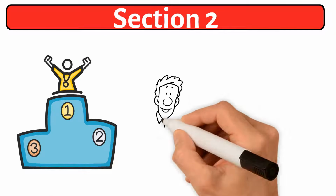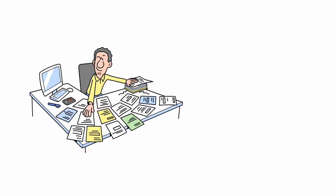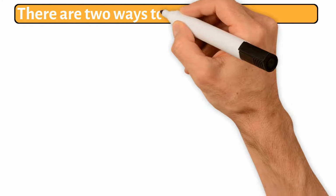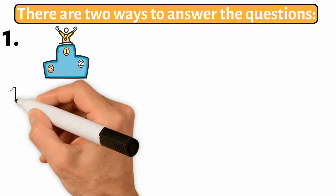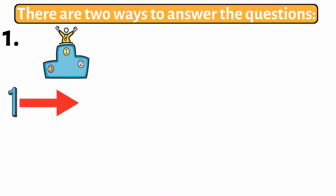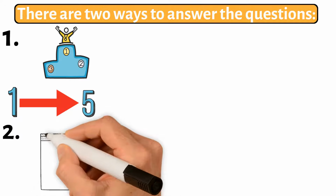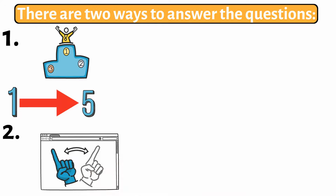The second section of the Deloitte online assessment focuses on factors contributing to success. This part consists of 8 scenario-based questions where you'll need to determine the most appropriate responses to hypothetical workplace situations. There are 2 ways to answer the questions. 1. Rank the answers in order from most likely response, 1 to least likely response, 5. 2. Drag a slider along a scale showing 2 opposing answers to indicate your preferred way of working.